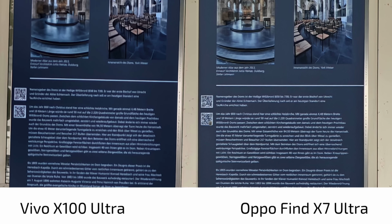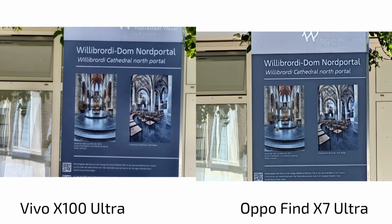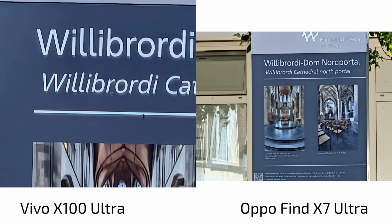Let me try. No, it's not possible to read either of those QR codes. And when we zoom in even further, this is now 30 times zoom, it becomes obvious that the Oppo Find X7 Ultra has a better zoom, which is quite interesting.